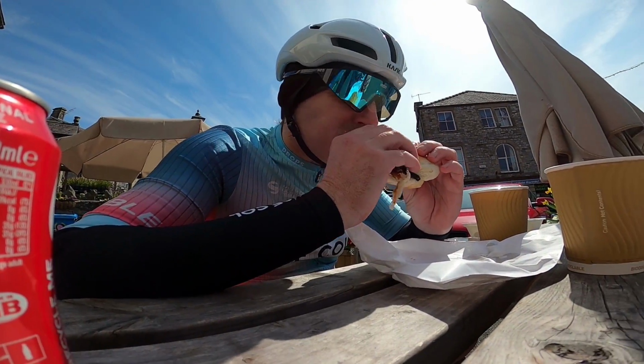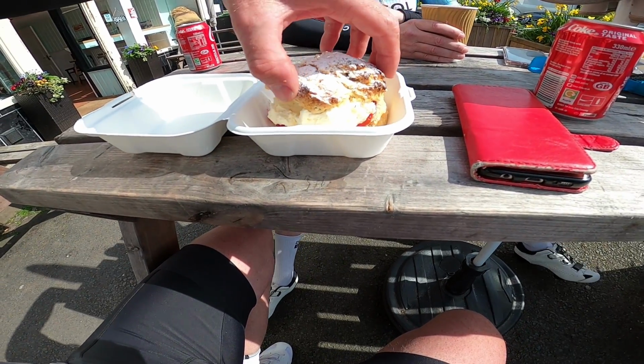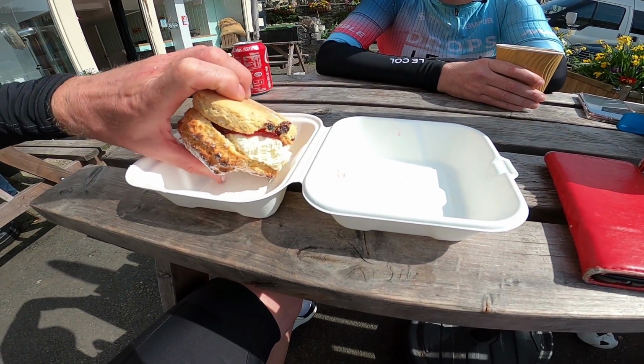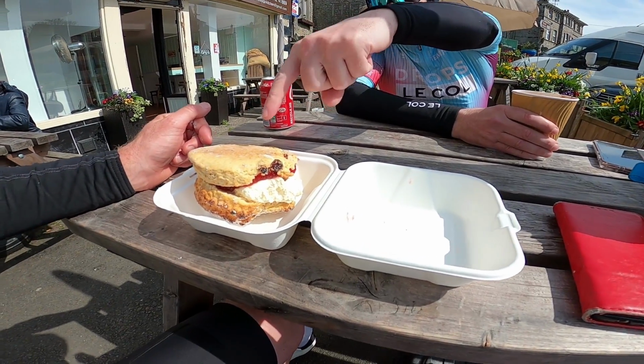Bring on the scones. For the jam scone, we've noticed that the cream is on top. But it's not the right way, Mike. We've come up with a solution if we do it that way. Yeah, but then you. But that's the right way now. Base. You can't. That's your base.